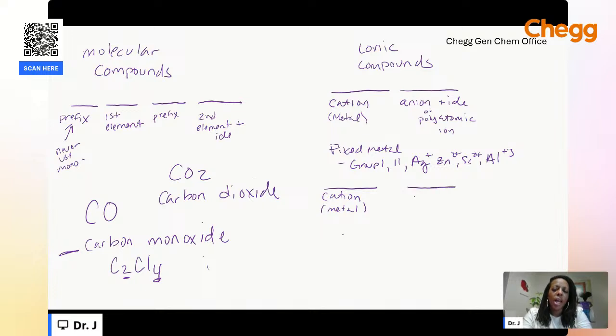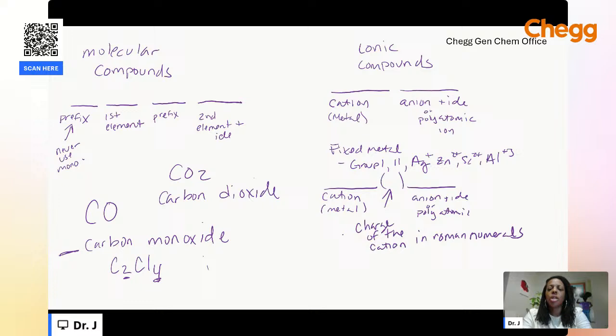You'll still name the anion as well, or the polyatomic, whatever's present. But now in Roman numerals, you're putting the charge of the metal or of the cation. Okay. In Roman numerals. All right. So for instance, if we had CuO, you would first check on your periodic table.